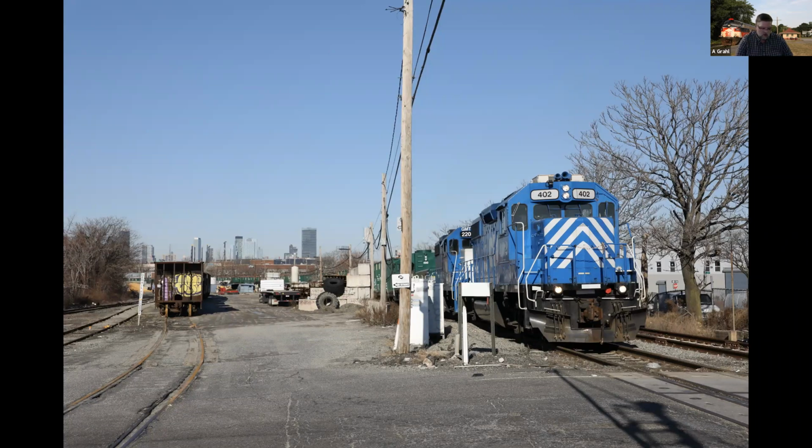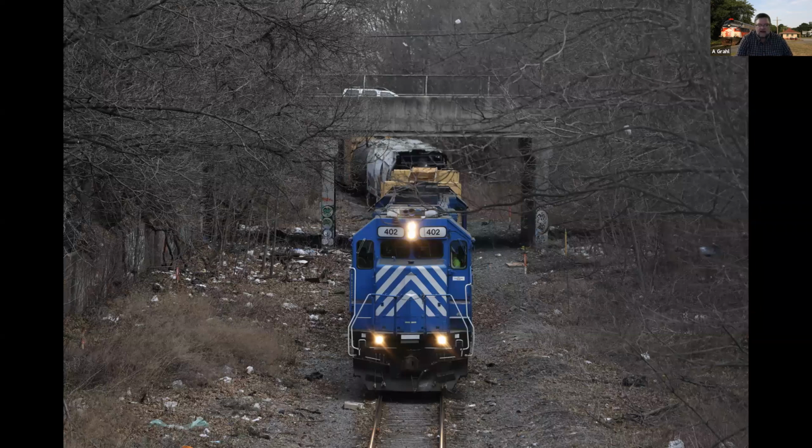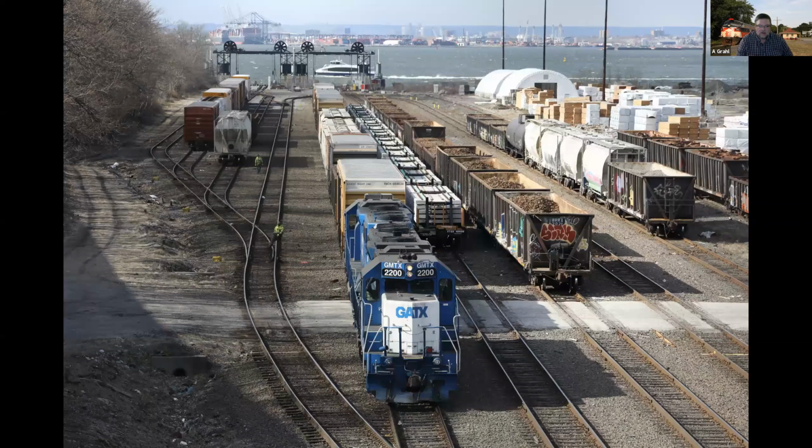And the other New York and Atlantic line is down to Bay Ridge. This is by Flatbush Avenue in Brooklyn, a pair of leased engines heading toward Bay Ridge. This was kind of rare when I took it in 2020. This was sort of an everyday occurrence in daylight on Wednesdays over 2021, but that seems to be changing now. Here is NYA actually working all the way into the yard.